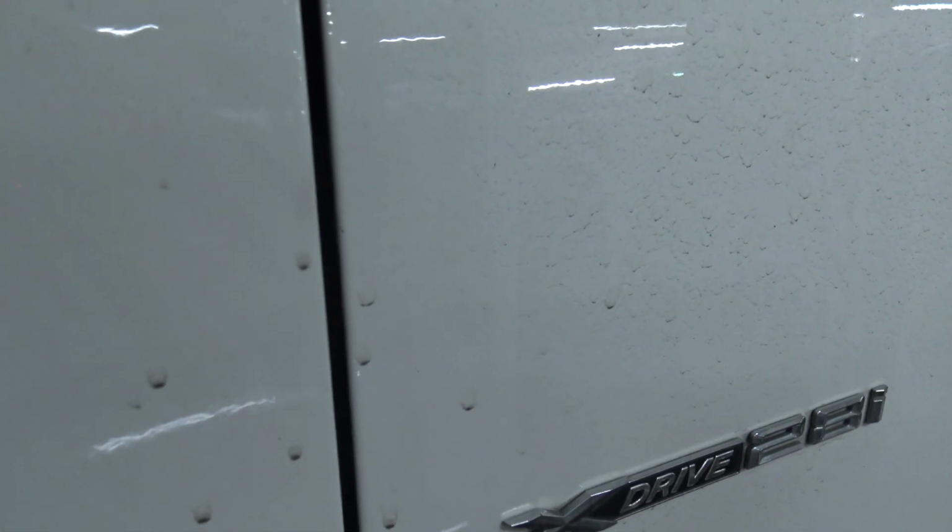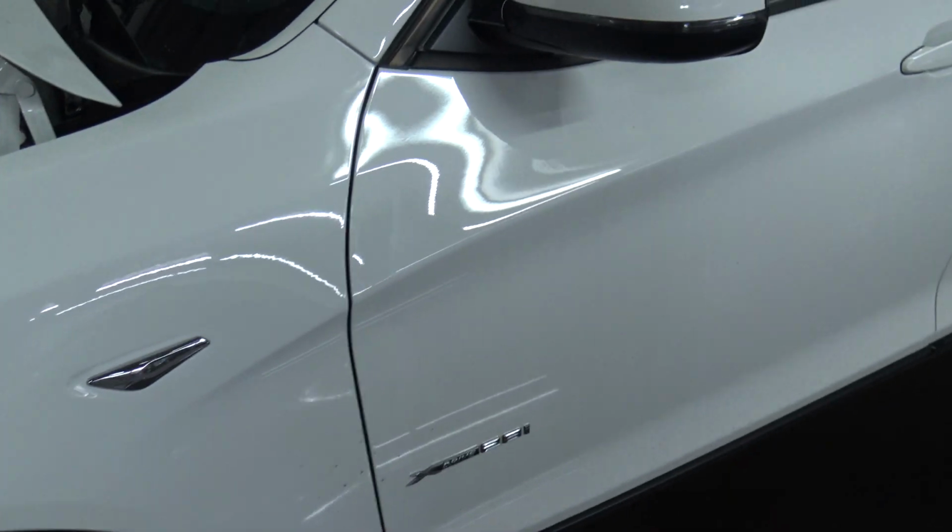So if you look at all of this, some of this is normal dirt, but some of that is actually smoke particles. And those are the things that I worry about the most, because those are the things that are going to scratch your paint really, really badly.